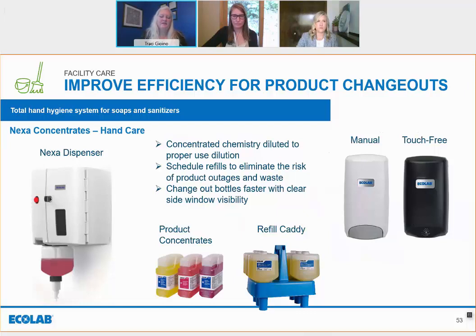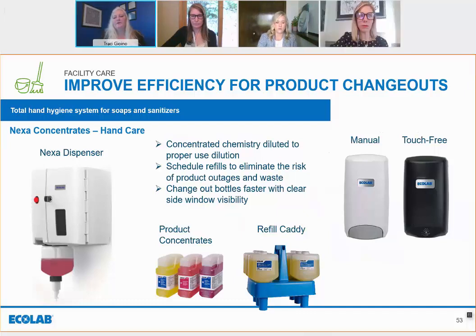And lastly, in the facility care industry, your goal is to keep your buildings clean and safe for all who use it. Establishing a comprehensive hand care program throughout your facility can prevent the spread of illness among occupants as well as guests. Hand soap and sanitizer stations in facilities have increased by 3 to 4x since the start of the pandemic, increasing the number of dispensers that your staff must monitor on a daily basis.